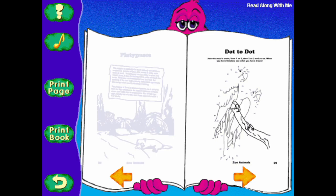Page 29, dot to dot. Join the dots in order from 1 to 2, then 2 to 3, and so on. When you have finished, see what you have drawn.